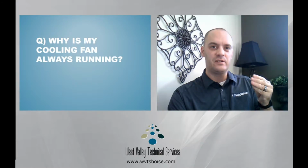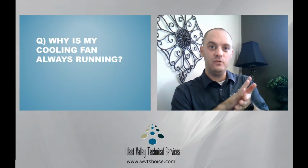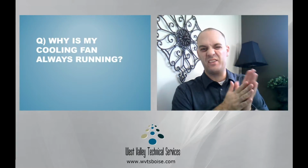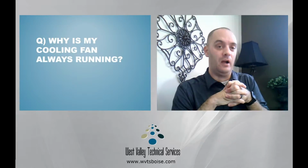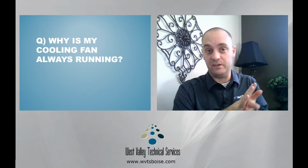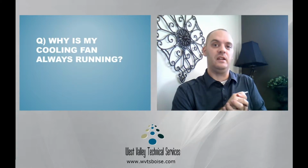If it's an older computer, it might indicate that there's this grease that's used to connect the heat sink, the fan, to your processor, and over time that stuff starts to crystallize and be less effective. So if it's a really old computer, it's possible that you're in a scenario where maybe that needs to be changed out, and you'd want to reach out to your IT professional if that's the case.